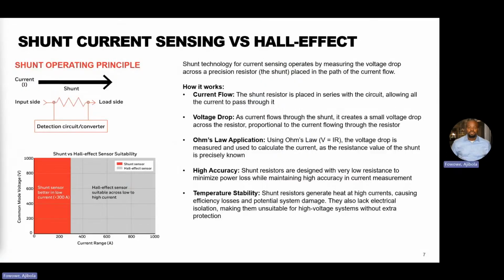So remember, we touched on the shunt technology as a direct, intrusive, inline current sensor that uses Ohm's law, measuring the voltage drop that is directly proportional to the current flowing through the conductor. How does the shunt technology work? It operates by measuring the voltage drop across the precision resistor that is placed in the path of the current flow. So this is placed directly in the path of the current flow. It is intrusive, which could be parasitic as well because of the loss in the line as well as the heat generated, all translating back to a parasitic element of the sensor.